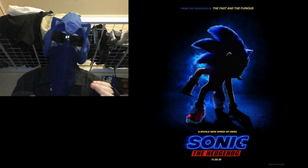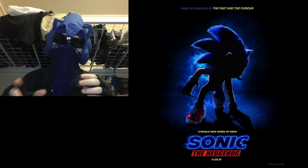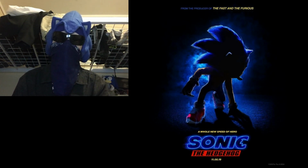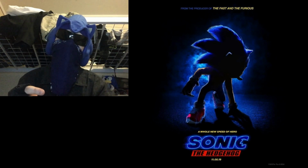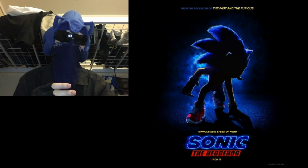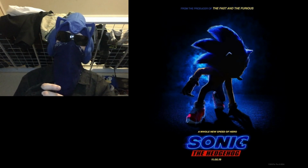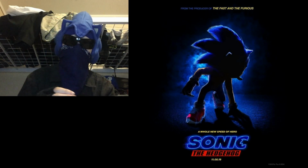They removed the muscles from his legs, so he's just got noodle legs now. And his feet are much bigger, and they also added socks to his feet. I forgot to mention that in the other design, he's not wearing socks, so you can kind of see his ankles. Don't want to see them.